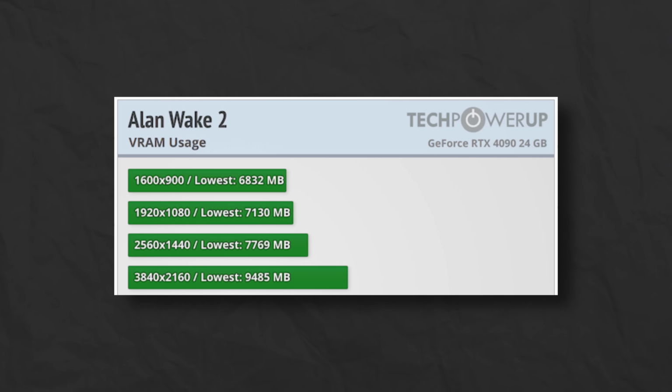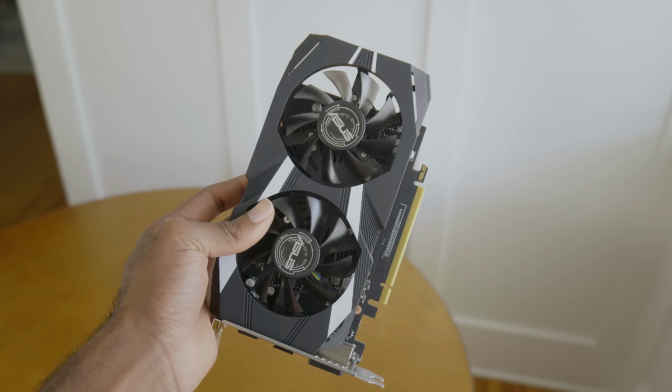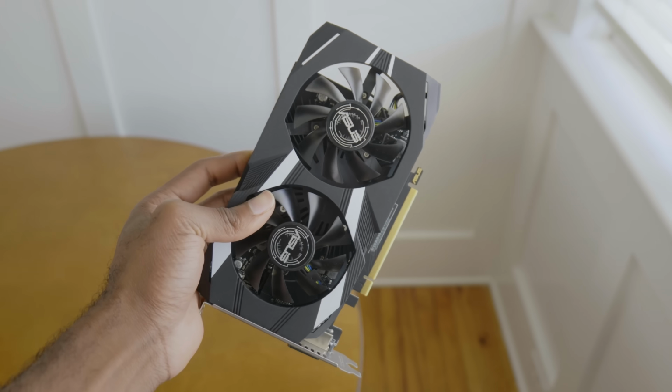Alan Wake 2, for example, uses about 7 gigs of VRAM at 1080p on the lowest settings. So we've already crossed the boundary of 6GB not being enough in certain games, so that's going to show its age fairly soon. Thankfully though, right now, the 1660 Super plays games extraordinarily well for the price.